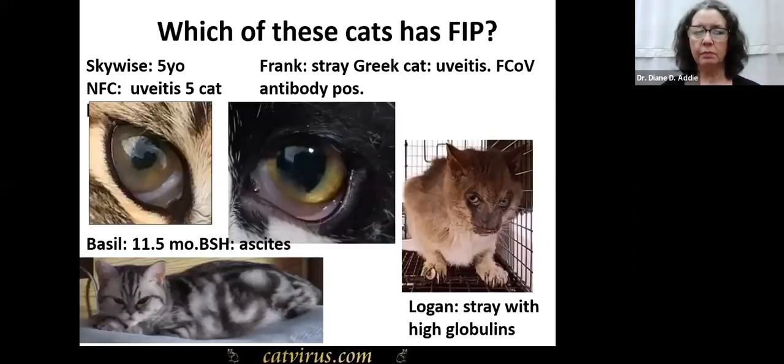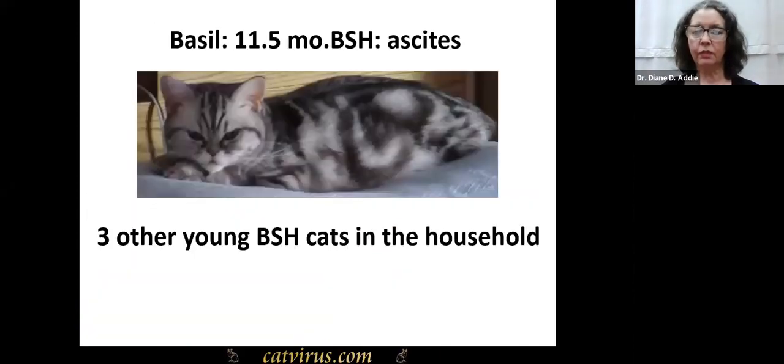We've talked a bit about Skywise. I'd like to move over to Basil now, who's the other cat, the one that the majority of you rightly believed had FIP.